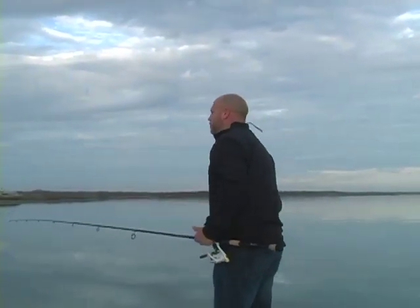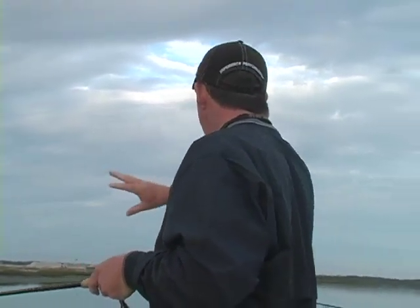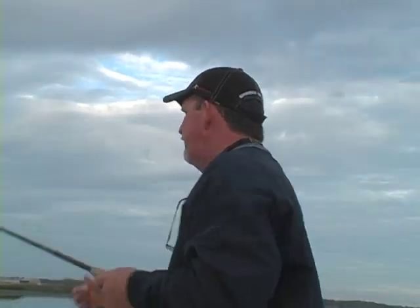Kevin, we're running down the Intracoastal and we're looking for these reds to move. What are you looking for? Yeah, a lot of times people think that these fish will move with the tide, and they don't. There's little humps and live bottom that they'll actually sit on. There's a fish right there, Brad.